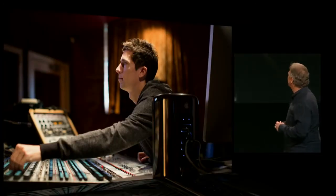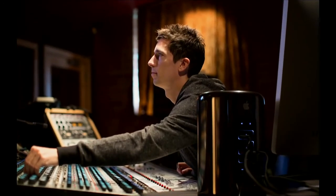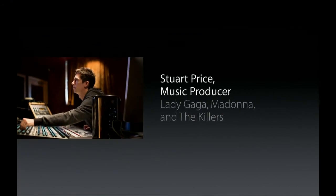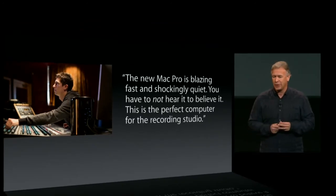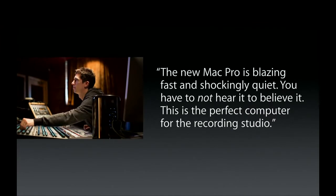Last, music. Love this shot. It looks so cool. Who doesn't want to be sitting there next to that Mac Pro? We gave one to Stuart Price, music producer for no one less than Lady Gaga, Madonna, and The Killers. Here's what Stuart had to say about it. The new Mac Pro is blazing fast and shockingly quiet. You have to not hear it to believe it. This is the perfect computer for the recording studio.